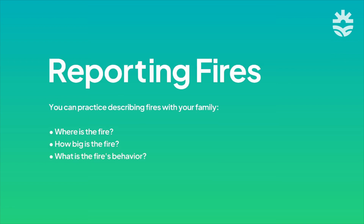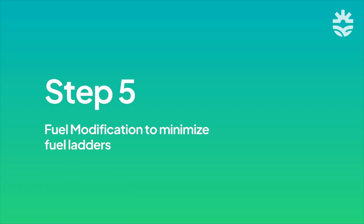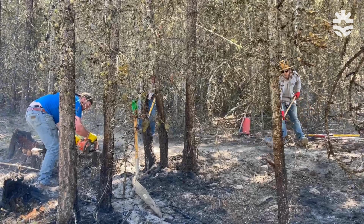Being able to describe exactly where the fire is, how big it is, and its behavior go a long way to helping get a speedy response. Fifth, ladder fuels really increase the ability of a fire to build up and climb to the top of the canopy where the wind can take it.